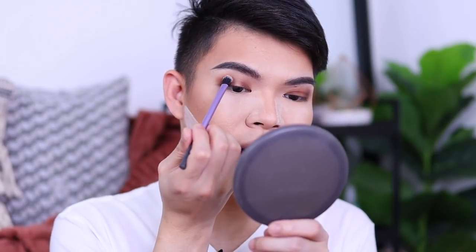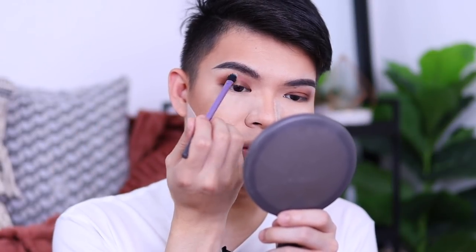So this time using a smaller blending brush, kunin naman natin tong dark brown shade and gamitin natin siya as transition. Medyo i-warm up lang natin yung sa may crease para hindi lang isang kulay yung meron tayo.